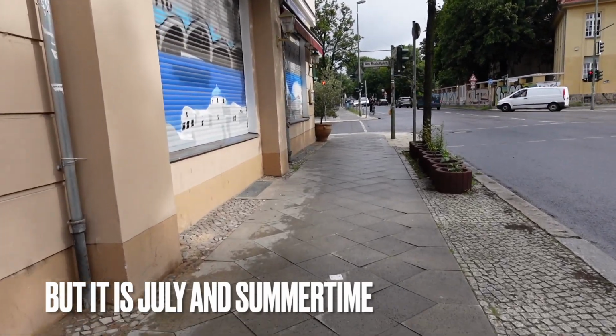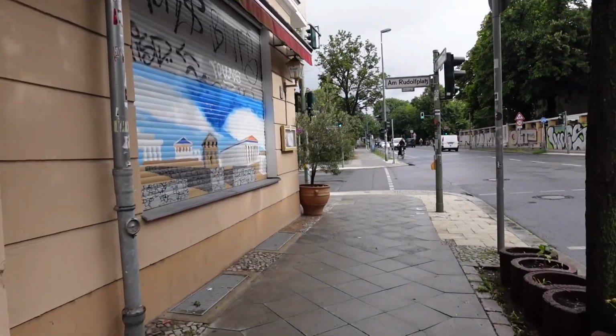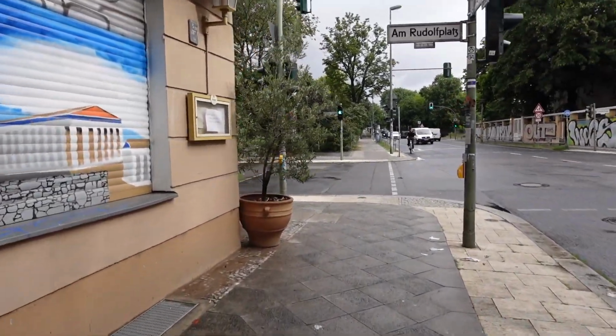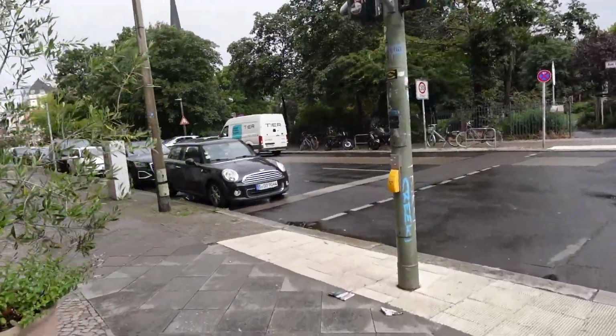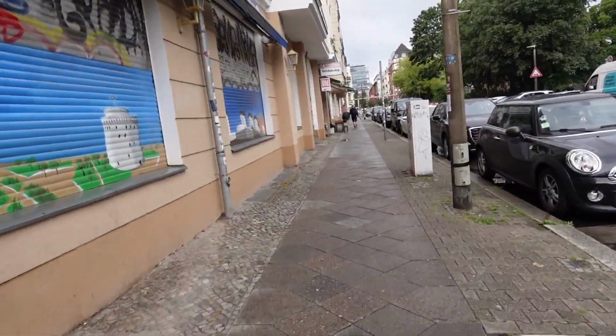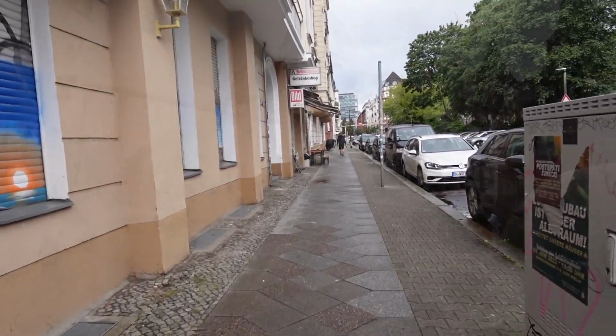And I just checked my odometer from yesterday on my navigator. Walked close to 12 miles, so that's probably why my legs feel like rubber. All right, let's just keep walking.